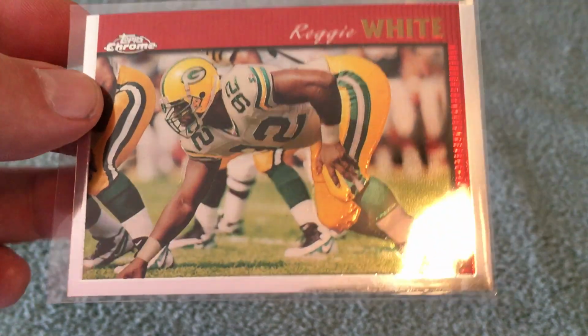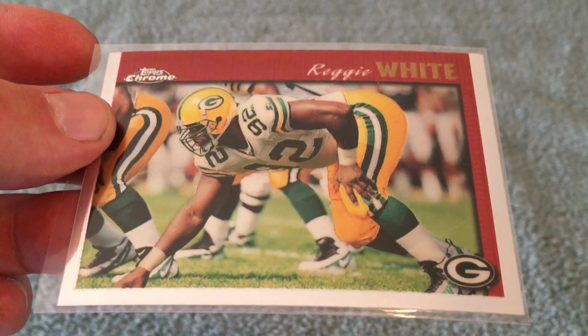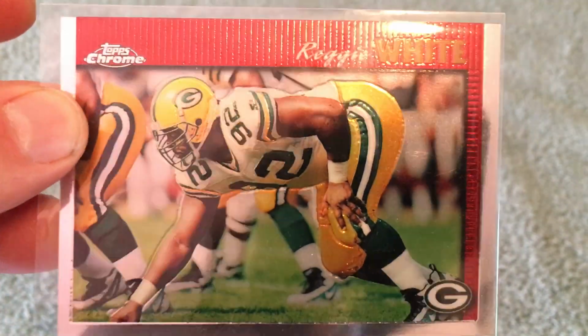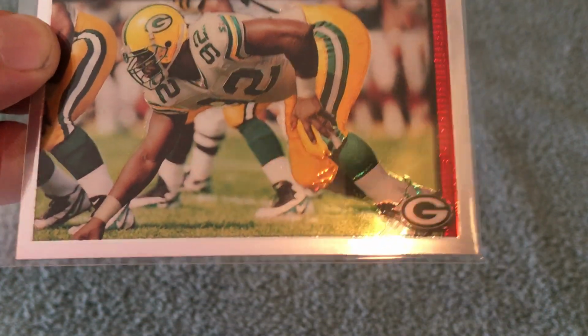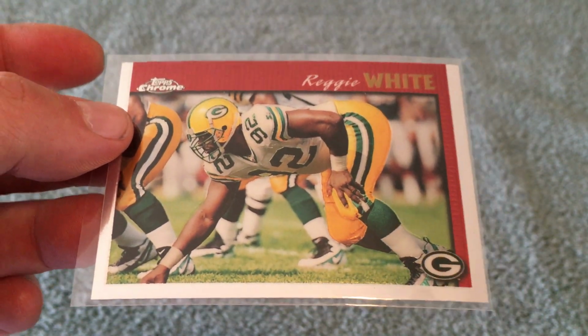And so I picked out a few of the cards that I found. Watching a video from Those Back Pages a couple of weeks ago where he talks about how much detail Topps used to put into their chrome products with the etching and the detail and everything, you can kind of see that on this Reggie White card. I just thought these were really cool, and I've always loved the chrome, and I realized how much I do.